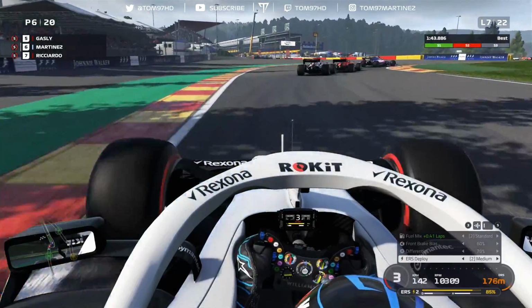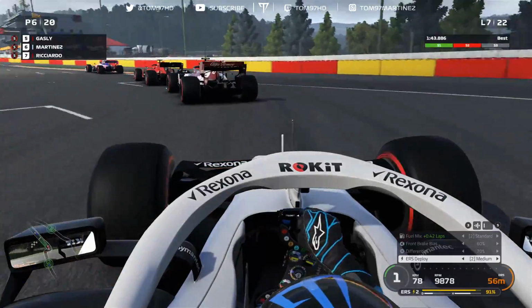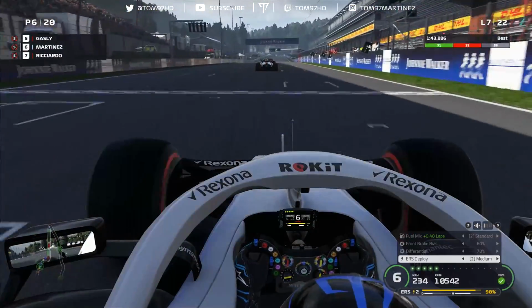Oh, contact. There it is. Again, the AI doing the exact same mistake. It seems to be a trend or something in their coding. As Gasly loses an end plate to the back of Leclerc.